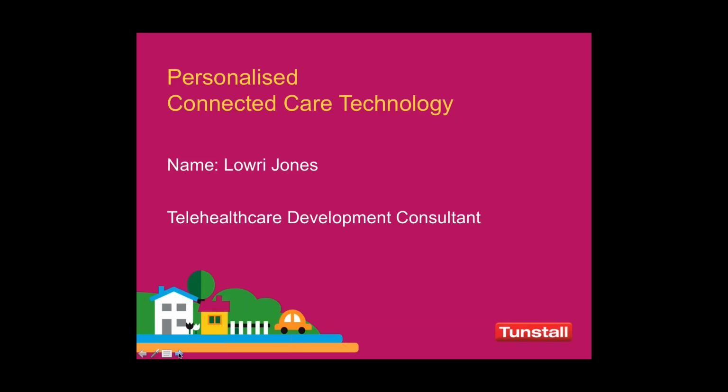What I want to do now is introduce you to Lowry, who's going to be telling you more about some of the assistive technology solutions that Tunstall have been involved in delivering.